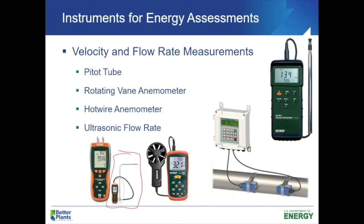Analogously, there's these rotating vane anemometers. You may have seen some of these. These are pretty common in HVAC applications. As air is moving by, that little fan in there is spinning, and it just picks that up and converts that into speed. A similar but slightly different approach is a hot wire anemometer. It's literally just a little probe here with a thermocouple on it that is measuring the loss of heat, really, and converts that into an airflow measurement for us.